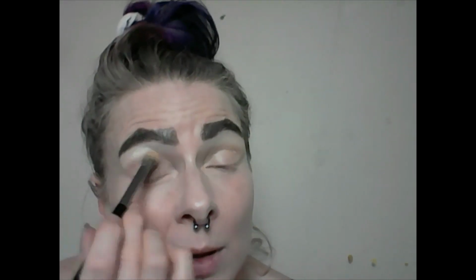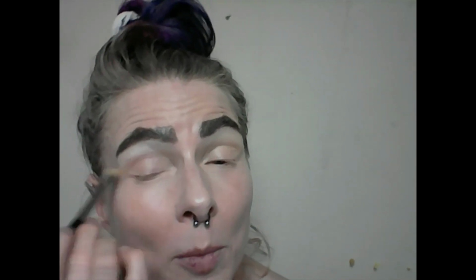So this color, because it's not dark enough to be the brow bone color, I have not used it very much. I had other products from English Ideas, and I used them up, and they must have taken down their website. I haven't been able to really find too much about them.